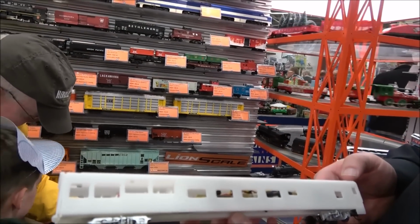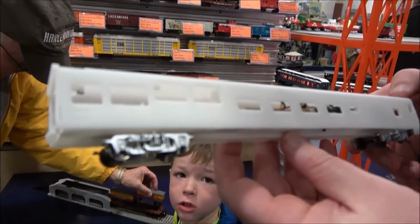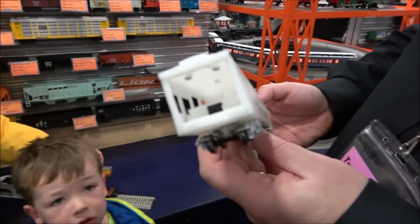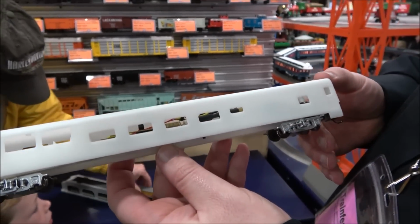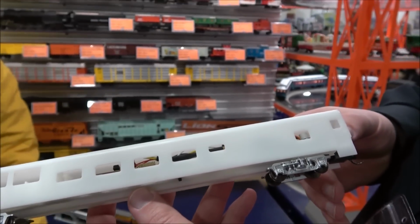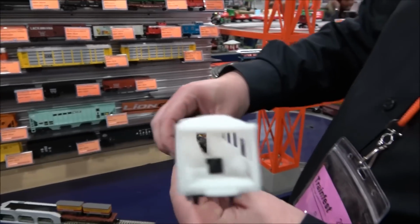Microphone away, but Lionel has a prototype of the theater car I'm going to show you real quick. That is HO scale. It has a camera inside. See you right there.